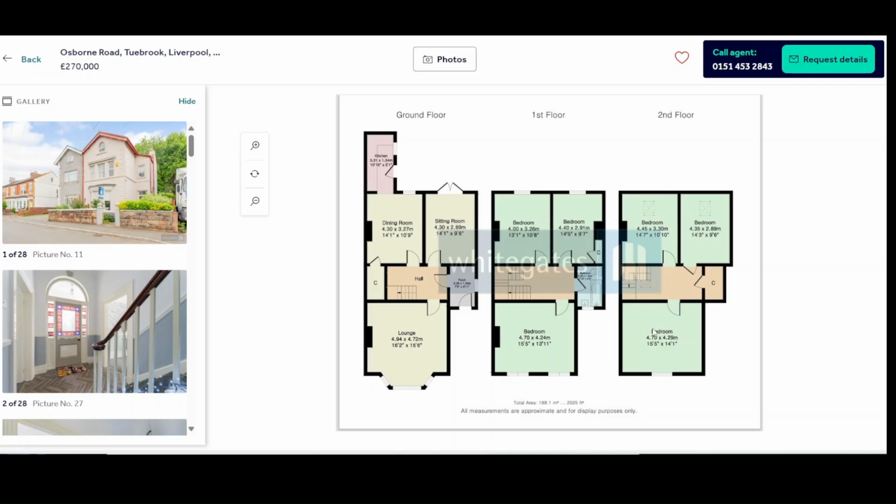So really big place. I'm assuming this is probably being used by students currently, considering there were two fridges and quite a lot of bedrooms. But if someone was to buy this, they could potentially turn those into bigger rooms with an ensuite in some of those. Who knows? Yeah, a lot of room there in this place.